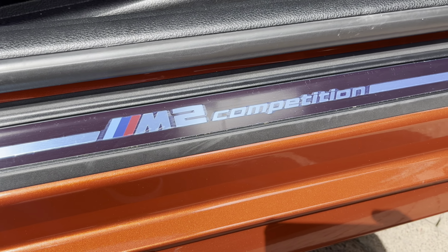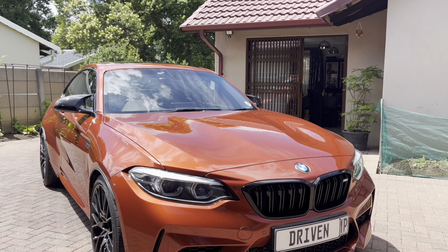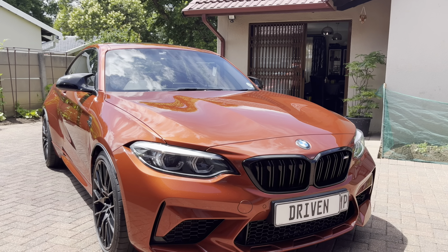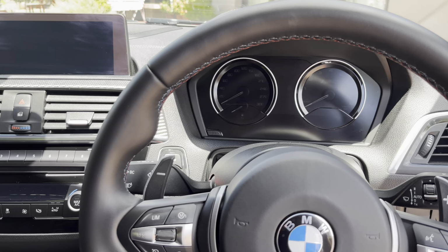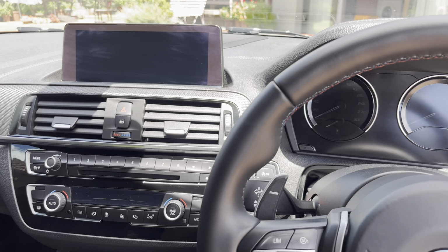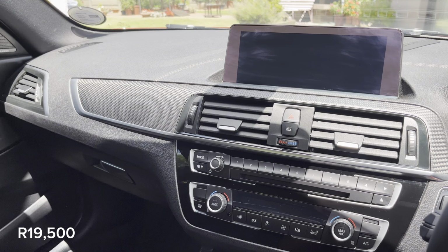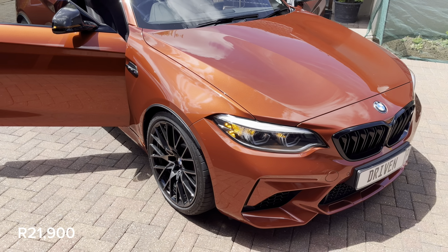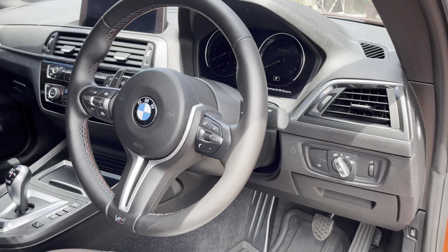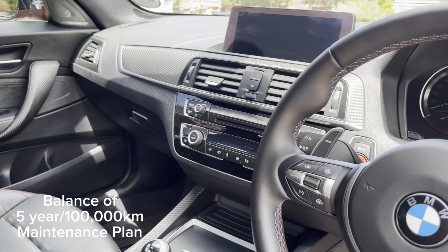So, what's the damage? If you want a 2021 BMW M2 Competition, you would have to go into the used car market to find one. For an example similar to the one on screen, expect to pay around 1 million rand. If you finance that over 72 months at an interest rate of 11.75% with no deposit and no balloon payments, expect to pay 19,500 rand a month. Add 2 full tanks of petrol and your monthly cost should come up to around 21,900 rand. When you buy a BMW M2 Competition, it comes with a balance of a 5-year, 100,000 kilometer maintenance plan.